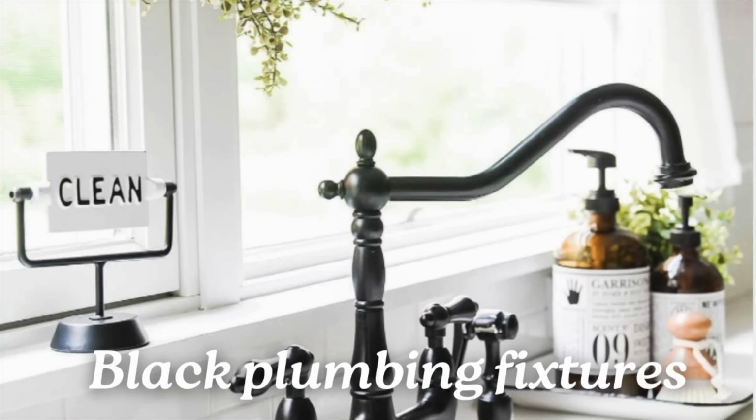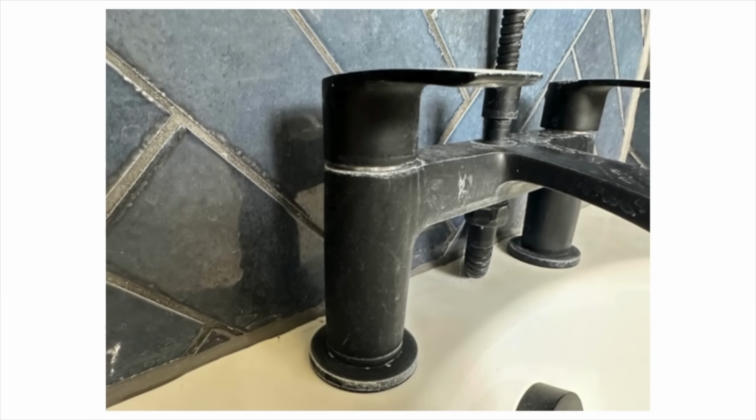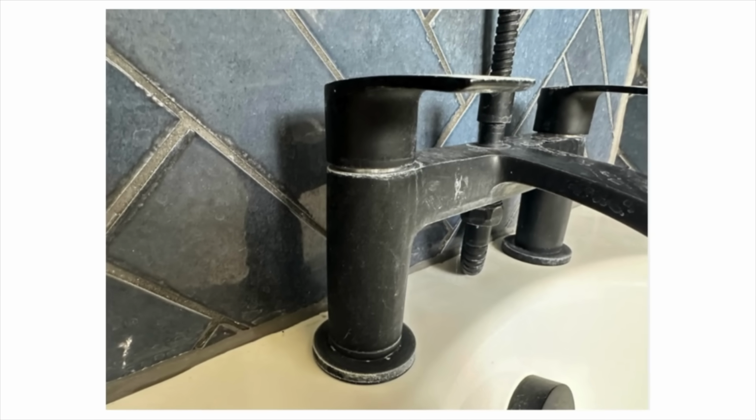There is no denying it, black plumbing fixtures are very trendy right now. However, these are high maintenance, especially if you have hard water, because they do very quickly show soap scum and calcium deposits, and these can quickly ruin the look of those really pretty matte black plumbing fixtures.